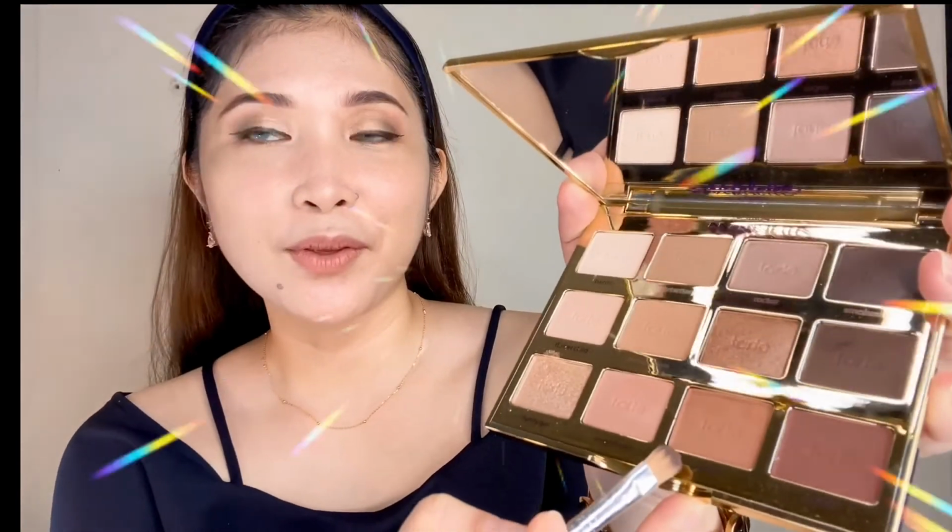Then I will use again this Rebel for my lower lash line.